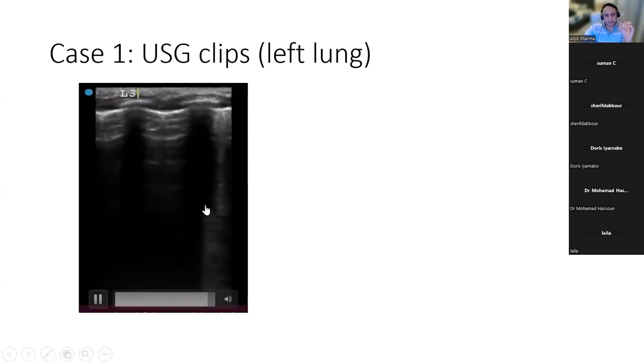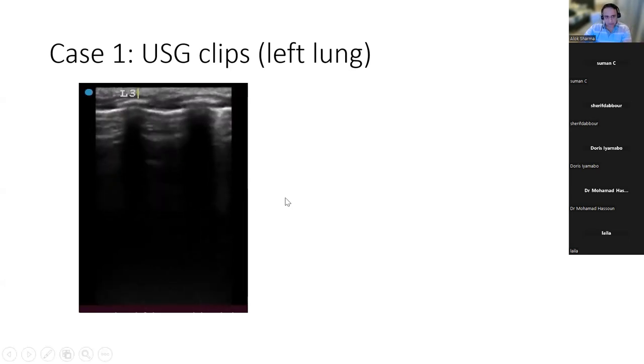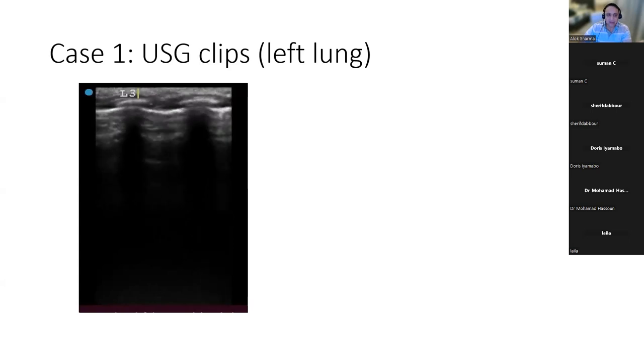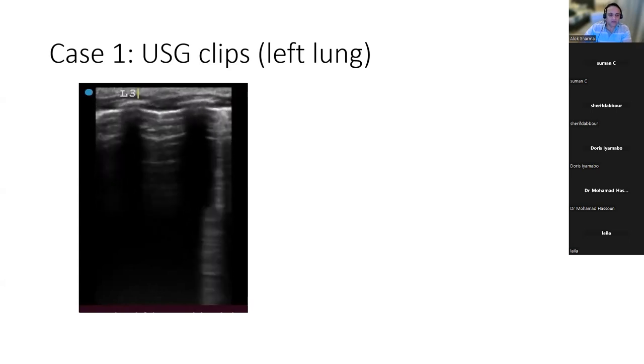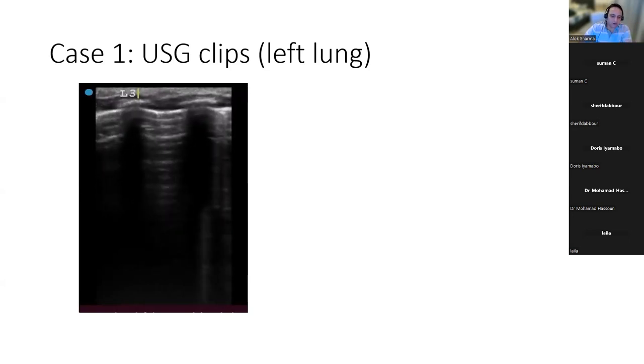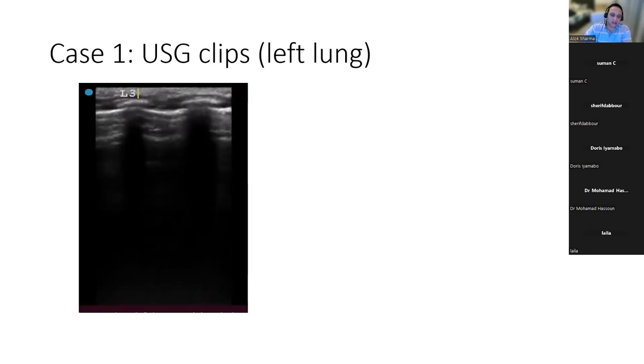So my only two comments, just with this image in particular, is that for such a small baby, you wouldn't need 5 centimeters of depth. I think 4 would be okay. Because you would be using 4 centimeters, you'd get a longer footprint. Footprint means the number of ribs that are visible, with a larger penetration of sound waves into a smaller space to be visible, which would give you a better image. Actually, on the right side of this image, you can see the deep part, but on the left, you can't.